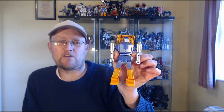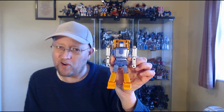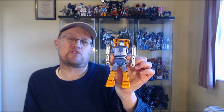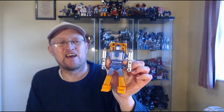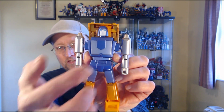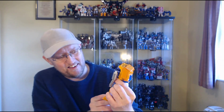So, Fans Toys FT47 Rig. Now, I don't mind saying, I wanted to hate this thing. I wanted to rip this toy a new one, big style, before it arrived. I really did. Because of them shoulders, right? These sunken shoulders that he's got, I do not care for that. But if you'll let me explain.